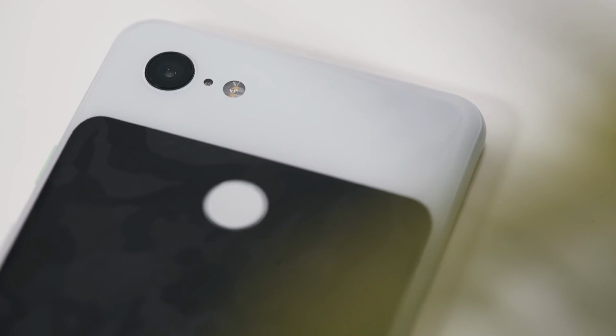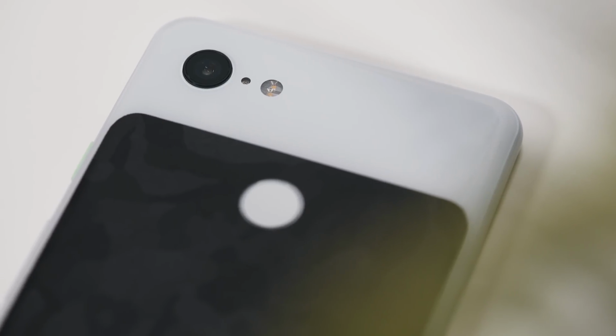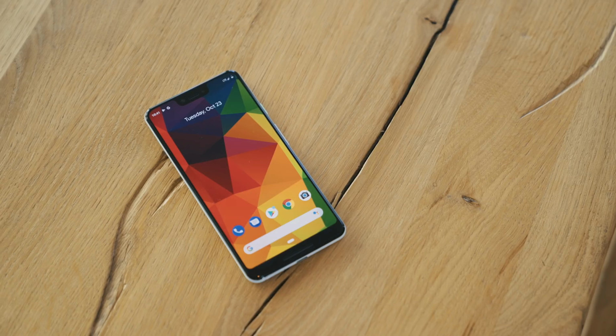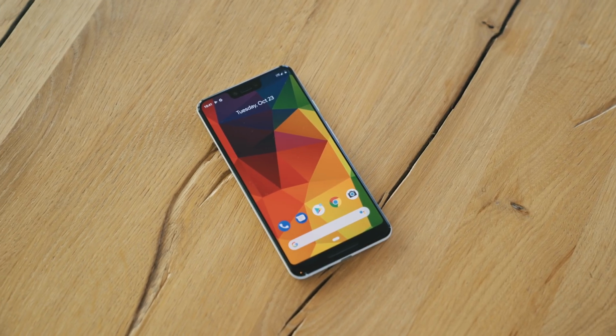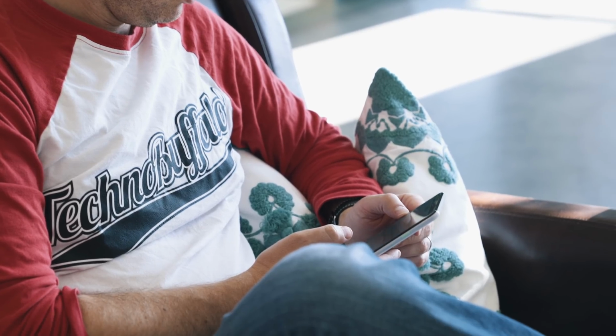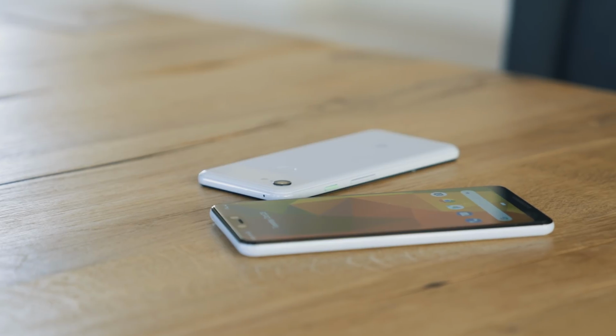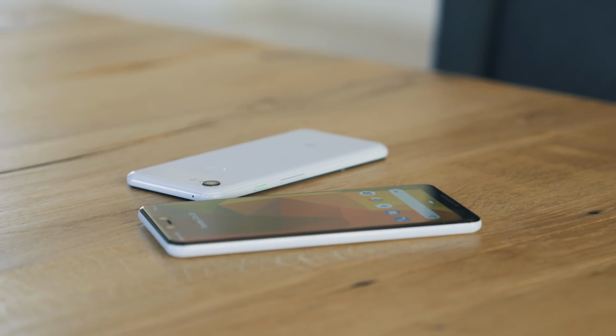For me, there are two reasons somebody would really buy any Pixel, the 3 or the 3 XL included. A kick-ass camera and a pure Android experience with guaranteed years of updates. So I'm gonna work backwards here. If one of those two are your top reasons to buy a phone, then just go out and buy the Pixel 3 or the 3 XL. You're gonna get exactly that. But if you don't fall into that box, keep watching. This may or may not be the phone for you.